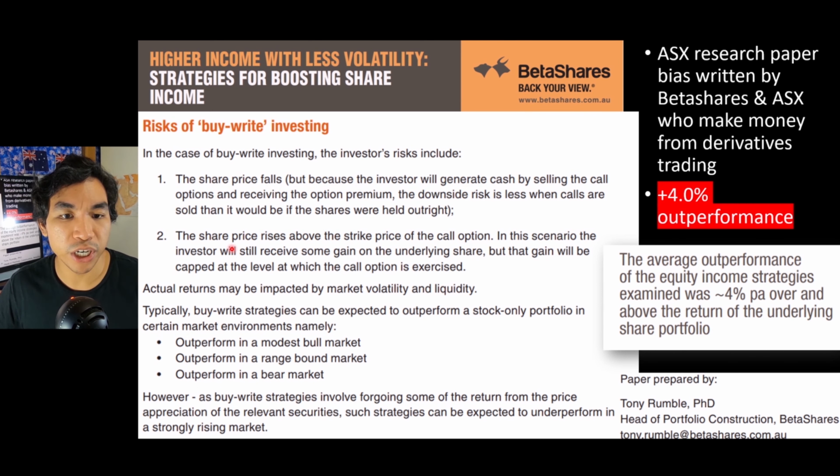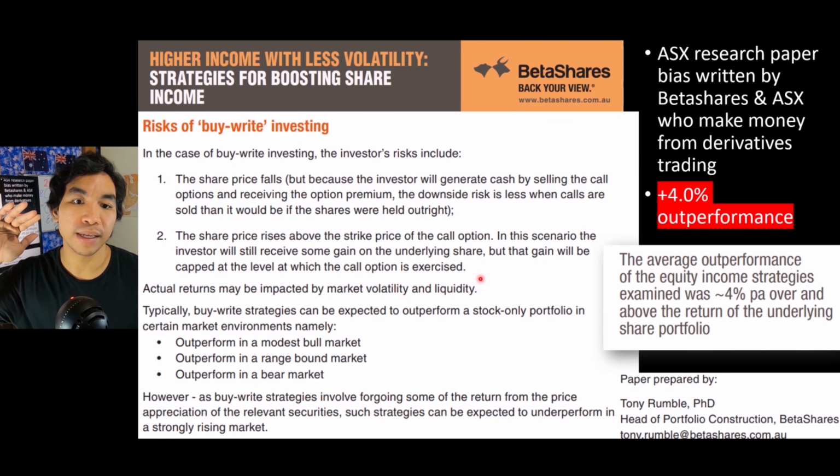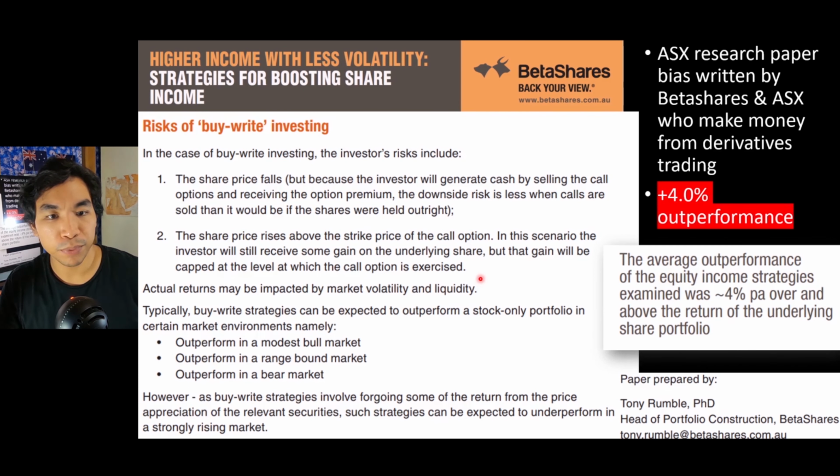Another risk is that the share price rises above the strike price of the call options. In this scenario, the investor will still receive some gain on the underlying share, but that gain will be capped at the level at which the call option is exercised. So what they're saying is that your gain is limited by the strike price that you set high. So generally they put 5 or 7%. They try as much as possible so that the option is not exercised.